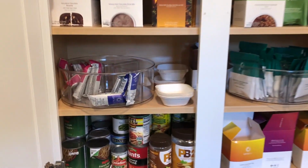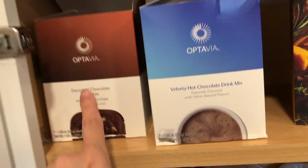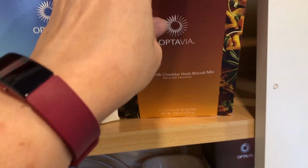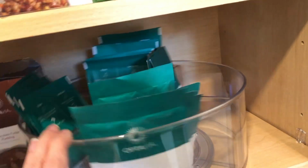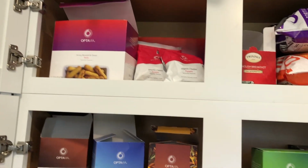It's a good thing because cupboards are looking a little bare. Look at the bar selection, there's hardly anything there. We're out of potatoes and one brownie left. Not one whole package, one brownie left and just a few biscuits left. So we are down to bare bones. These are my shakes that I've got left, and a couple boxes of pancakes. So ready to restock our pantry.